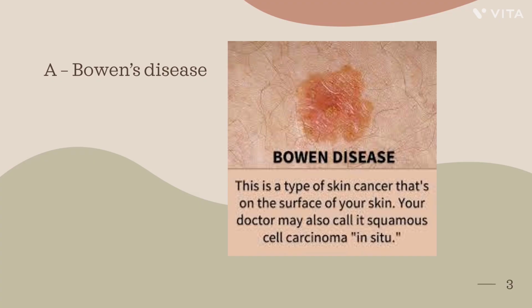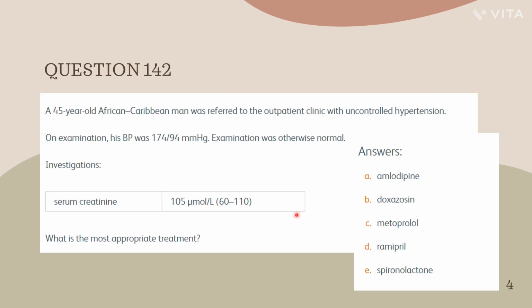Okay, here you see an erythematous lesion which is spreading out. The borders are not regular. This is actually a type of pre-malignant lesion which can progress to a cancerous lesion. It's a type of skin cancer on the surface, called squamous cell carcinoma in situ. It has not developed into a squamous cell carcinoma yet because there is no breach of the basement membrane. So that is Bowen's disease. Again, sun exposure is one of the commonest implications.